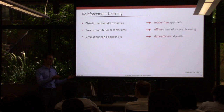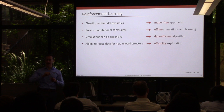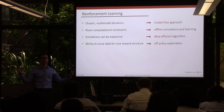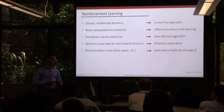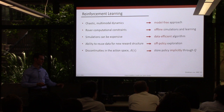We'd also like to be able to investigate how the policy would change given a different reward structure. Let's say now we not only want to visit a specific location, but maybe many different spots on the surface, or change our objective, or change our constraints. We want data that is representative of a broad variety of trajectories. In other words, we don't want to just generate trajectories and data from a given location to a target location. We'd like a broad exploration strategy. And finally, there are these discontinuities in the action space, which I just mentioned is very heavily influenced by the pose of the rover on the surface. So this really motivates learning a value function rather than a policy directly. These constraints really force our hand on choosing a reinforcement learning algorithm that fits this bill well.